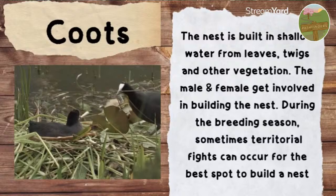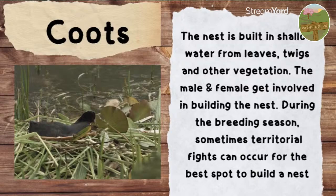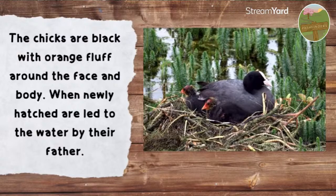The nest is built in shallow water from leaves, twigs and other vegetation. The male and female get involved in building the nest. During the breeding season, sometimes territorial fights can occur for the best spot to build a nest. Coots will lay between 6 and 9 eggs, and both parents take responsibility for incubating the eggs and looking after the new baby chicks. The chicks are black with orange fluff around the face and body. When newly hatched, they're led to water by their father.